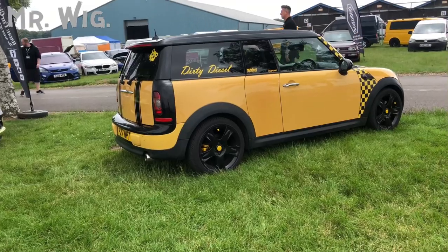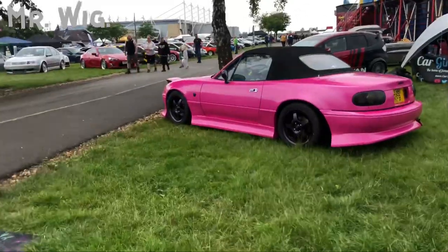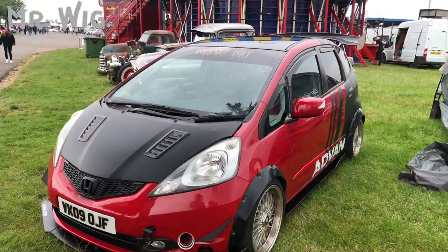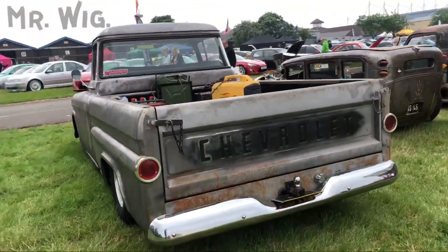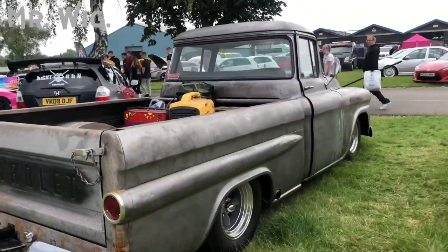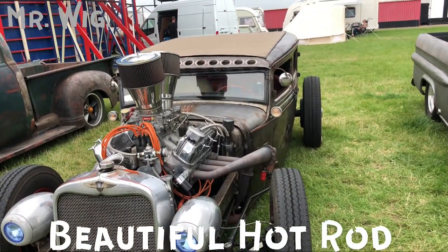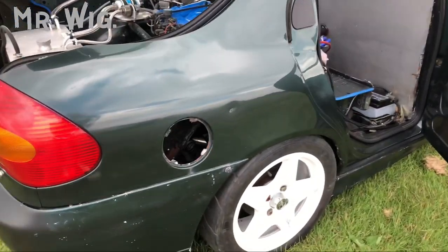This Mini. There's something about that Mini, nothing that is dirty. Diesel pink Mazda MX-5 on the CV. Oh my goodness, that is huge. Look at this Chevrolet, absolutely stunning. My goodness, this is so beautiful. What about... Goodness, look at this Mondeo. Where does he put the diesel or the petrol?